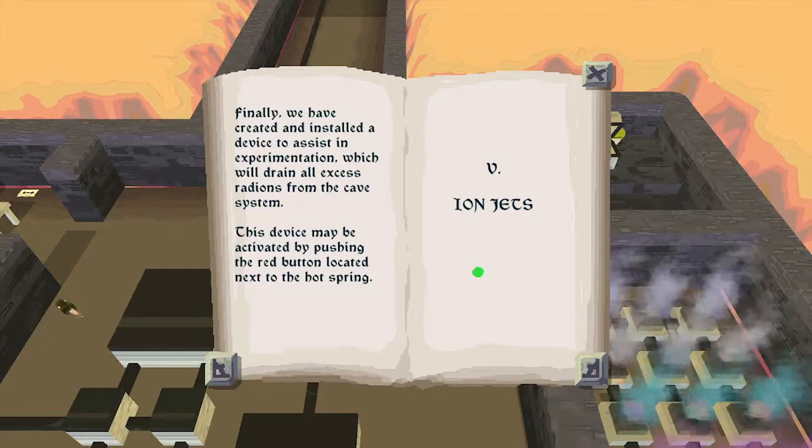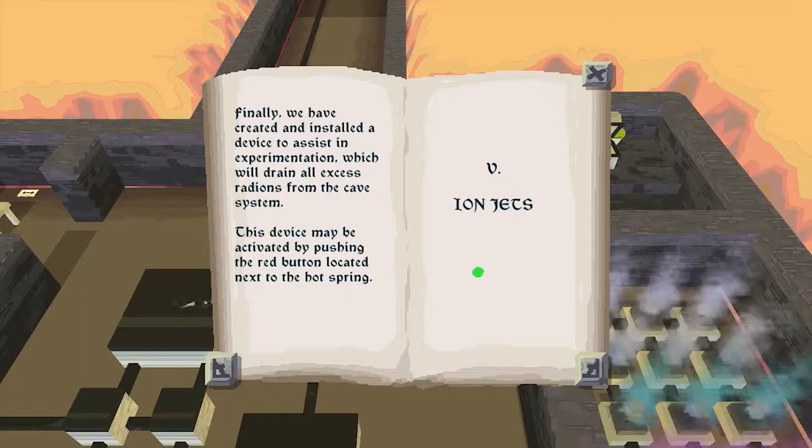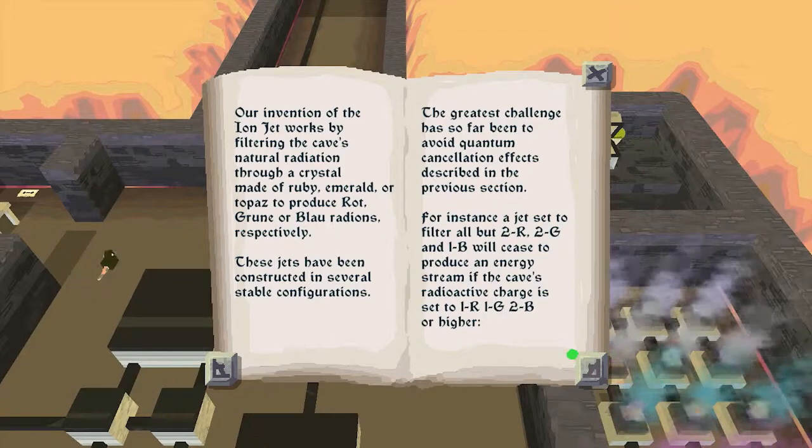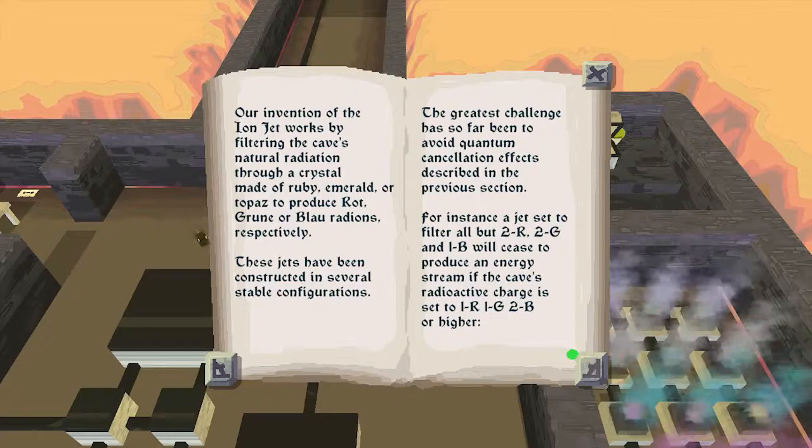Finally, we have created and installed a device to assist in experimentation, which will drain all excess radions from the cave system. This device may be activated by pushing the red button located next to the hot spring. So it's a reset button. Our invention of the ion jet works by filtering the cave's natural radiation through a crystal made of ruby, emerald, or topaz to produce rot, groon, or blau. Okay, these jets have been constructed in several stable configurations.